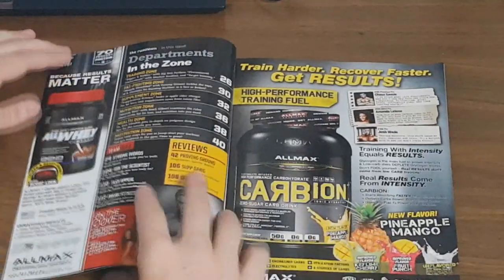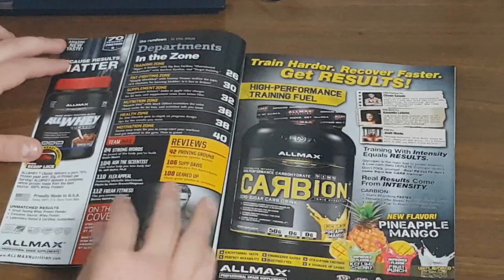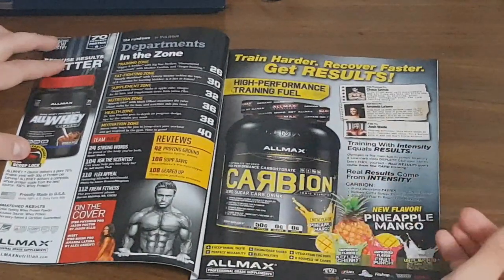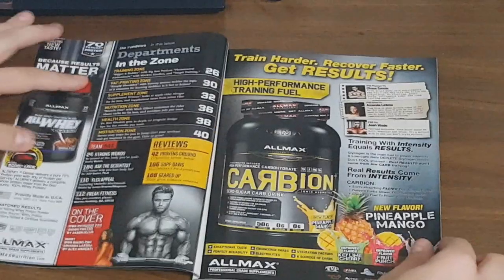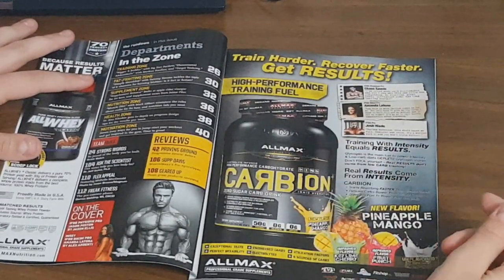Next up, is this a supplement magazine? And all we're seeing is supplements so far. Here we have a carb supplement. I actually like carb supplements. I don't know why carbs are seen as the enemy in the world. Carbs are pretty great. I'm actually consuming a high carb diet right now just for my athletics, and it's been awesome. I haven't been gaining weight. I don't know why carbs are the enemy.